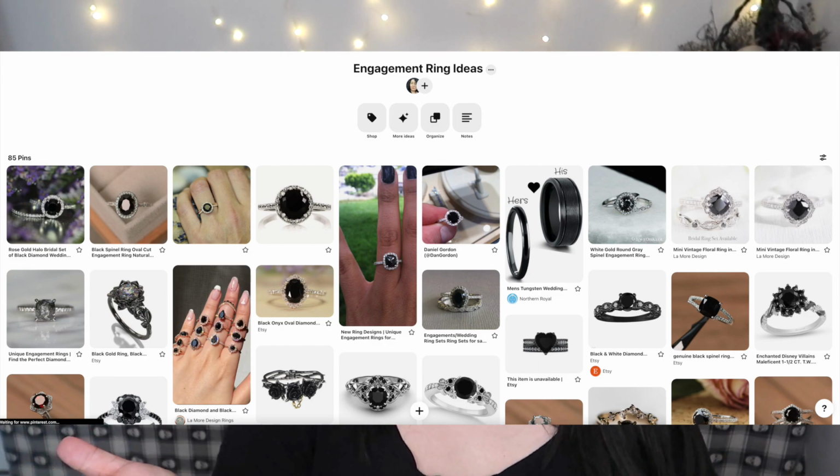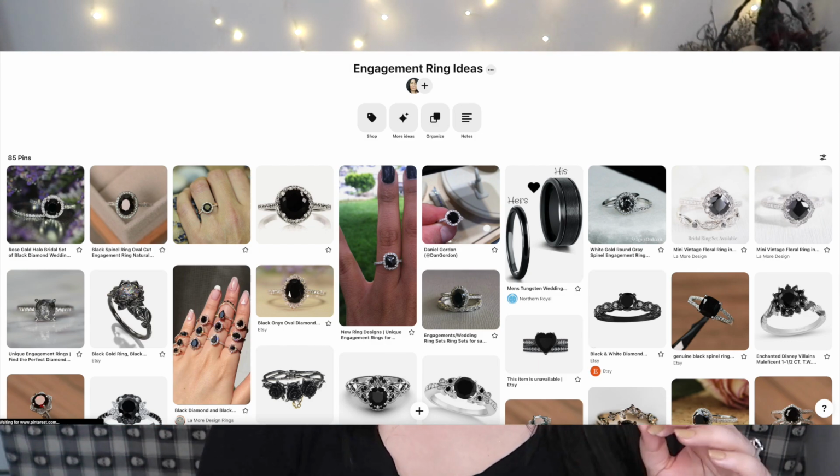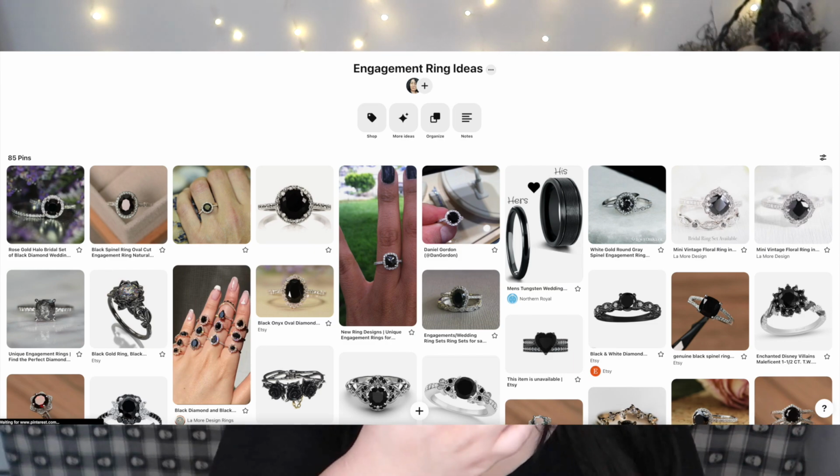I did kind of start doing research, and I made a Pinterest board. I'll throw a picture of it right here, just essentially grabbing pictures from the internet, different stone ideas, different everything.